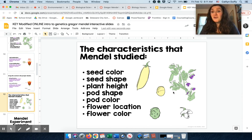With peas, there are still a lot, but not quite as many to sift through. So he looked at seed color. Were they green or were they yellow? Seed shape, were they wrinkly like this one right here, or were they smooth and round? Plant height, were they tall or were they short? Pod shape, were they round at the bottom or were they straight? The pod color itself. So not just the pea color, but is the pod that holds those peas green or yellow? And a lot of other things as well.